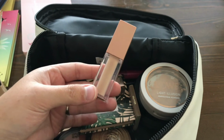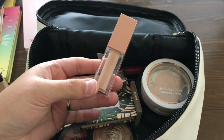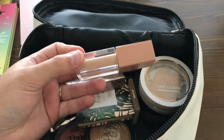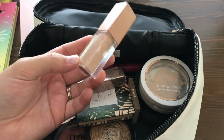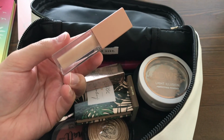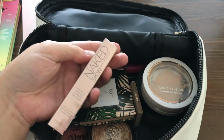If you guys are desperately wanting to know what's in my project pan, I can definitely film that for you guys, but it's really an unofficial project that I'm just personally trying to finish up things in my collection. But this KKW concealer is one of them. It looks like I have a lot in here, but I really don't. I can actually kind of see the light through this a little bit, so I'm just wanting to finish this one up.